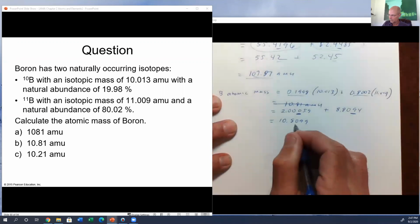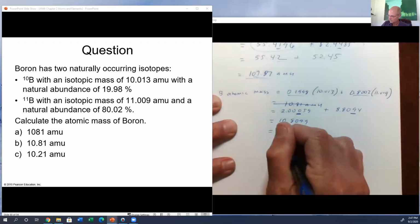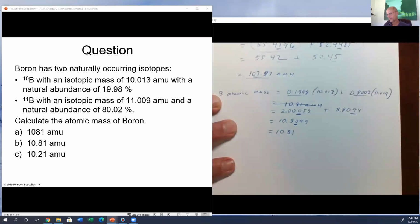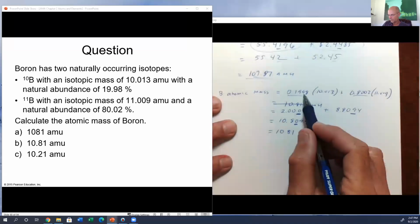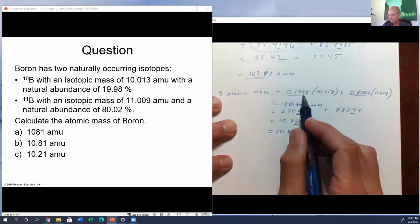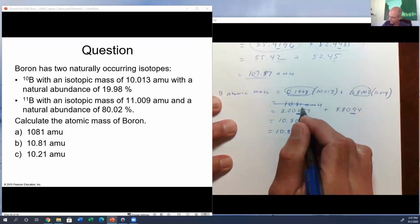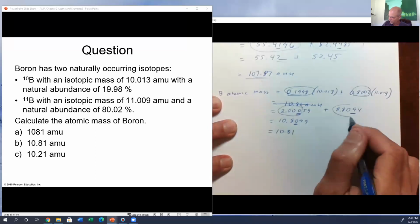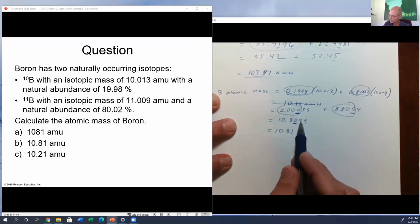So how many are you allowed here? Oh, I see. I think I just missed that the other one was 2. So you got to be a little bit careful with significant digits here. Remember, for multiplication, you always go by significant figures, right? So you have 4 here, you have 4 here, so you have 4 there and 4 there. But for addition and subtraction, you go by place of the decimal.